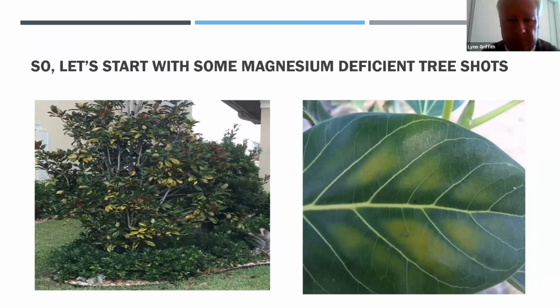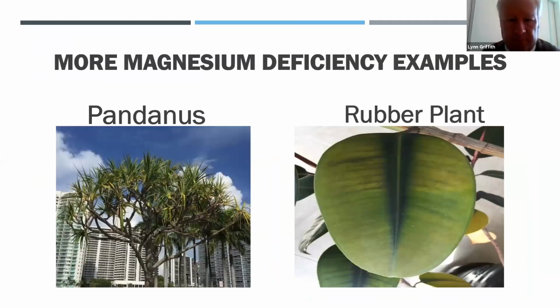On the left is magnolia. This is in Jupiter Island. Magnolias have high magnesium requirements. You see that marginal yellowing in the older leaves on the left. The one on the right is Ficus altissima, one of the big species. This is an older leaf, and you see how there's a lot of loss of chlorophyll in that leaf. The slide on the left here is from the beach. I hope you can see that the older leaves are yellow there. The one on the right is a rubber tree with very severe magnesium deficiency. You sort of see that Christmas tree effect along the mid-rib. That's a common symptom.